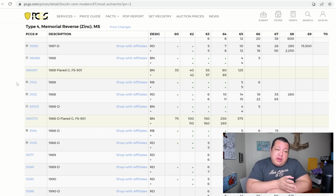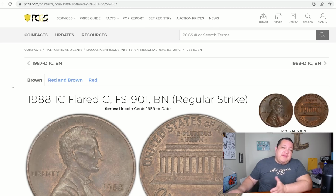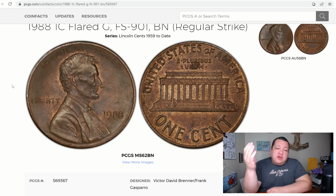But this one has undergone a little bit of a name change here in the last week or so. Someone had brought it up. My live coin Q&A panel members had talked about this. The Philadelphia coins are a little bit tougher to find in comparison to the Denver minted specimens.